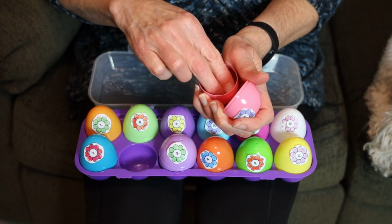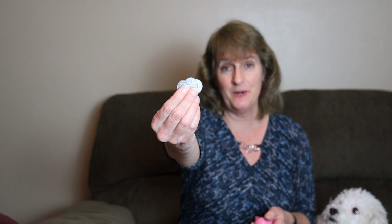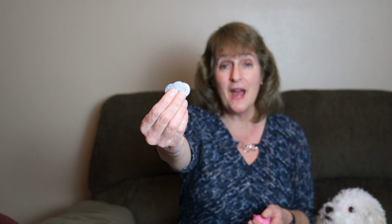What's inside egg number 2? Who can tell me what these represent? That's right. These 3 coins represent the 30 silver coins that they paid Judas, and he betrayed Jesus. That wasn't very nice that he did that, and he got money for turning Jesus over to the Roman soldiers.